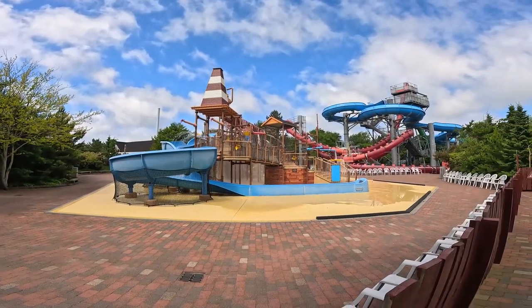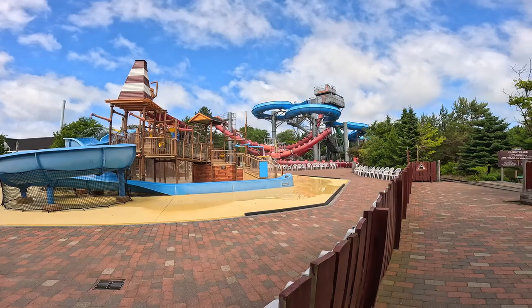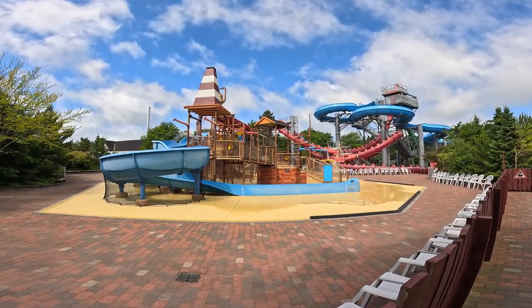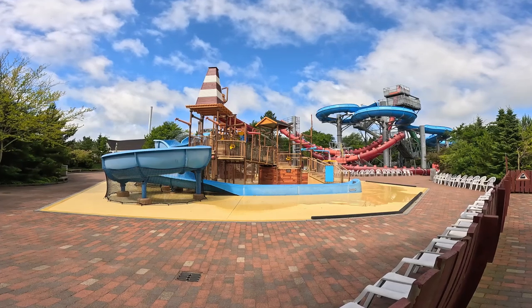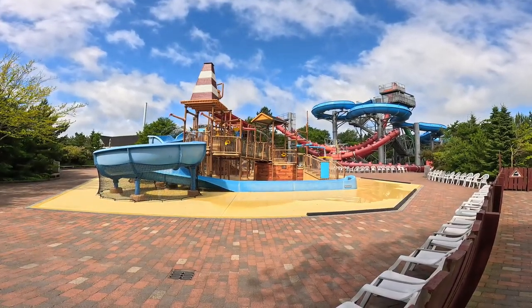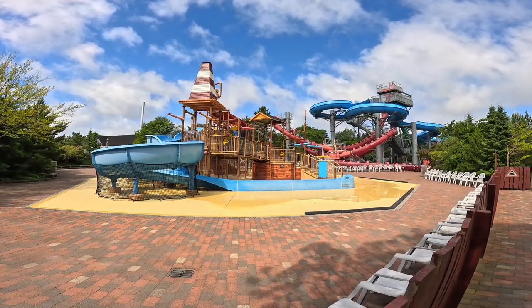So they do actually have a water park here as well, which I believe is included in the ticket. Unfortunately, while the weather does look lovely, the chill is definitely there in the wind. So I think I'll be giving this sort of thing a miss, but again, great that they have this option here if it's something that people are interested in.